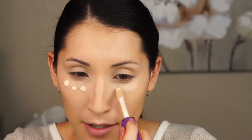For this next concealer, I use the Tarte Shape Tape Concealer, and this is in the shade Fair. And this one is really, really, really light. And this is what I use to brighten and highlight. So I use not that much, just 3 dots right there, and then that's enough.